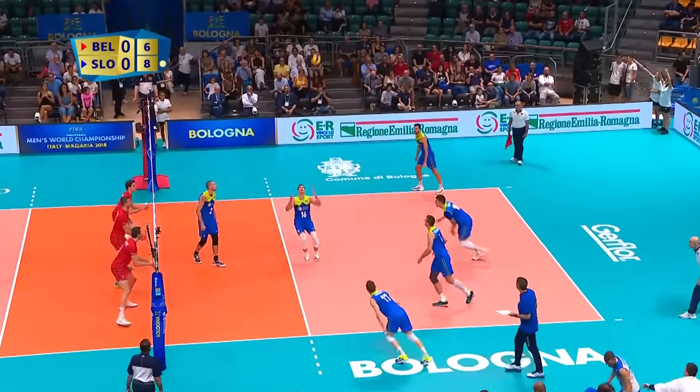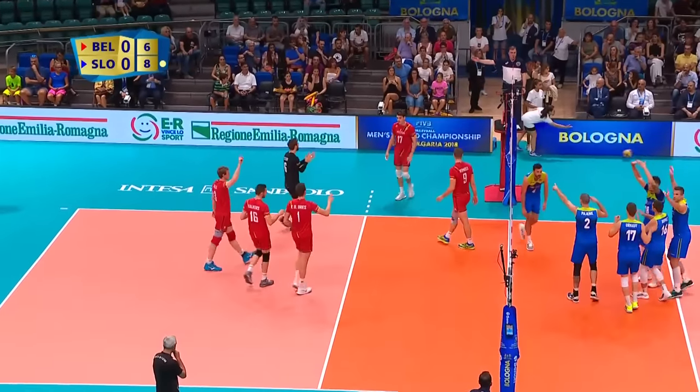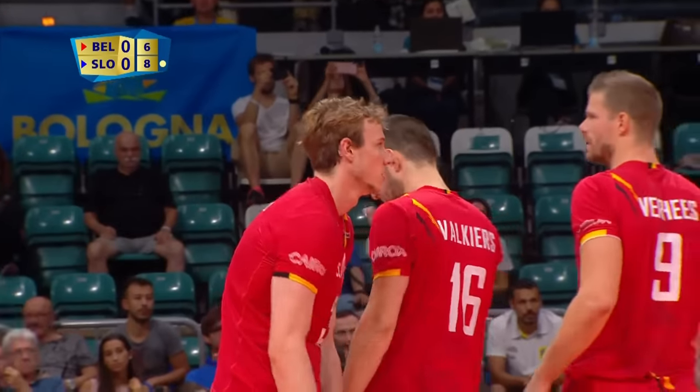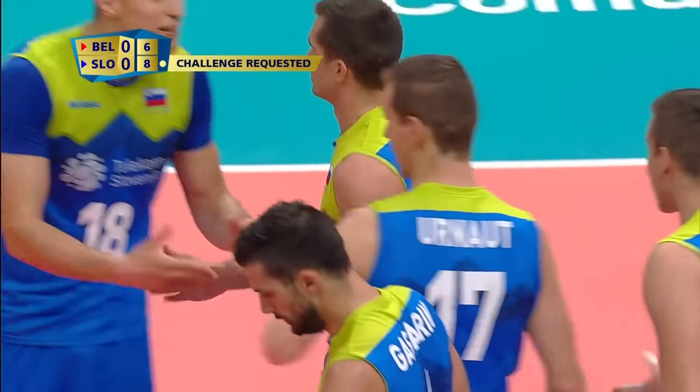Sam Deroux is slowed down. Slovenia in attack now. Oh dear, that was a free swing for Gasperini, but he wasn't quite in the position he wanted to be. They're going to look for block touch, but it didn't look as if Belgium even put a block up in front of him, particularly not where he went to hit it. They're challenging this, Slovenia.